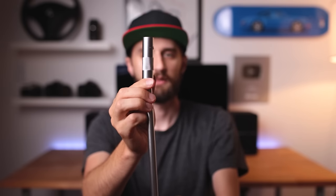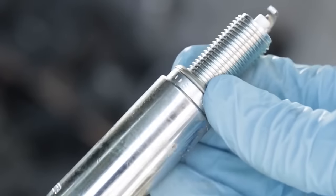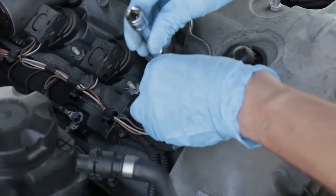Now this is a 14 millimeter for the N54 and N55 engines. If you have an N52, that should be a 16 millimeter or 5/8 socket.